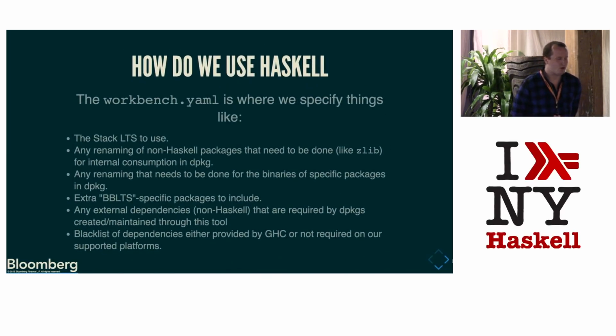But basically, our workbench.yaml file is a bunch of different stuff. This is big enough, right? Can you guys see this? Cool. So one of the things is we specify which LTS we need to use.